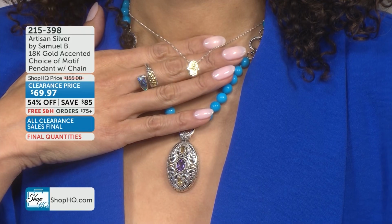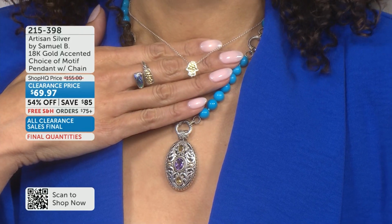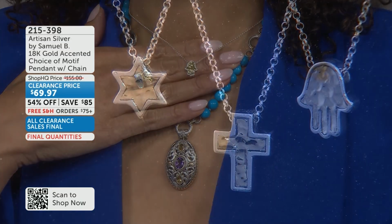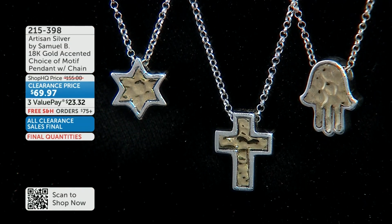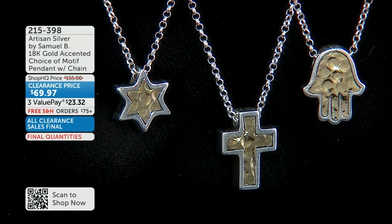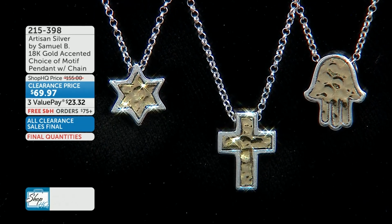This creation is ageless. A teenager can wear it, a mother, a grandma. Layer it. It's a perfect layering piece. All you have to do is decide which one talks to you more.